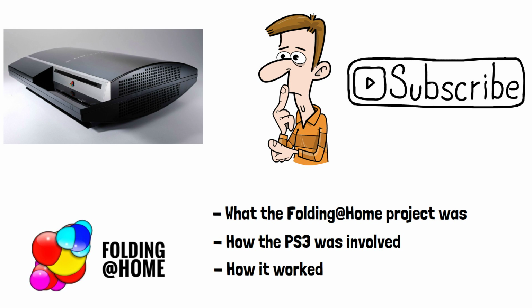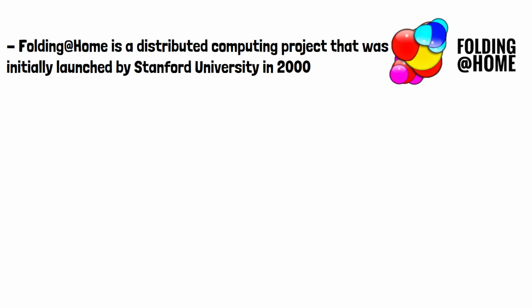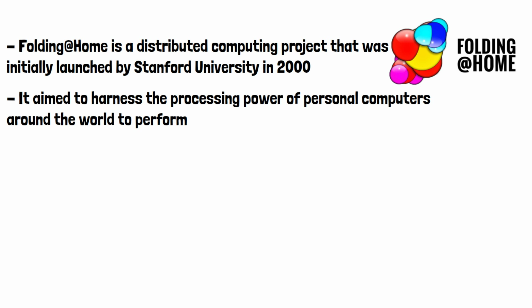So let's start with what the Folding at Home project is. Folding at Home is a distributed computing project that was initially launched by Stanford University in 2000. It aimed to harness the processing power of personal computers around the world to perform complex simulations of protein folding.